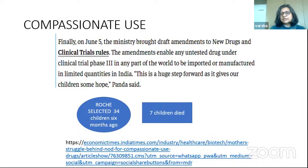So any untested drug under clinical trial phase 3 in any part of the world can be imported or manufactured. This rule came only on June 5 in the COVID pandemic, and that's when remdesivir also got the approval to be given to Indian patients. But in that process, what happened? 7 children died. These children were denied treatment.